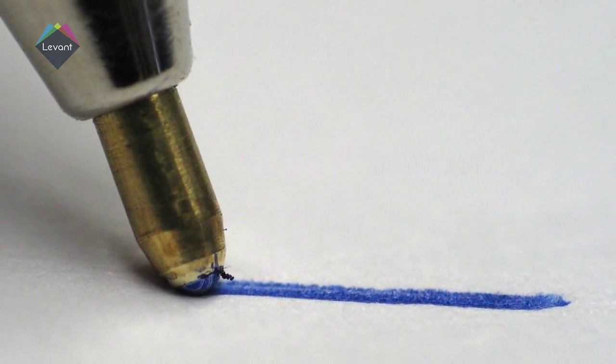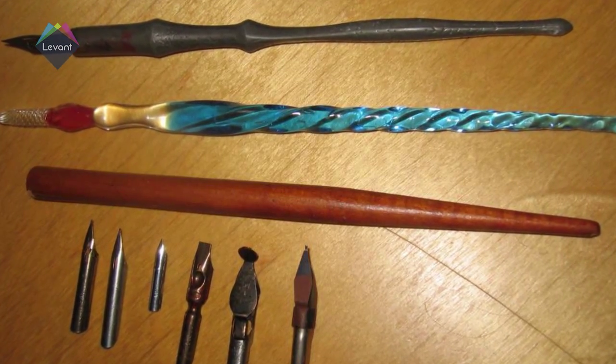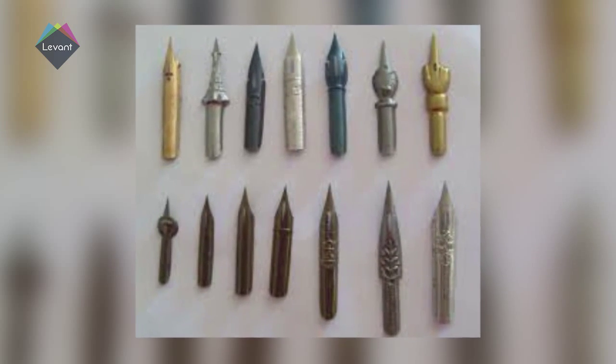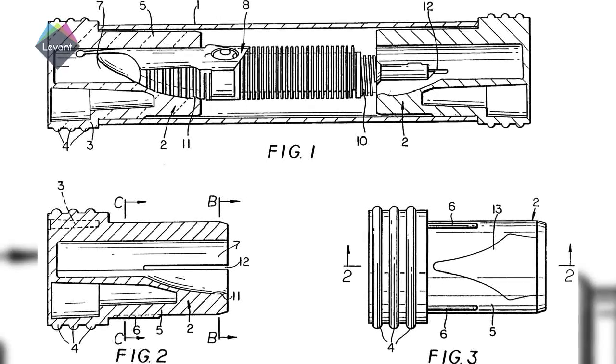A dip pen tends to be a nib that's basically fastened to a stick, and it's quite a long nib, and it uses a very, very thick ink with a very high surface tension, so it sticks to the nib so that it allows you to write for a few sentences before it needs to be dipped again. A fountain pen is fundamentally different. It uses a much thinner ink, and it works on a system by when the nib is pressed onto the paper, air is let into the chamber to allow the ink to come down onto the nib, down the tines to the iridium point to be able to write.